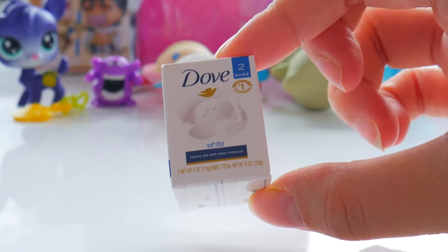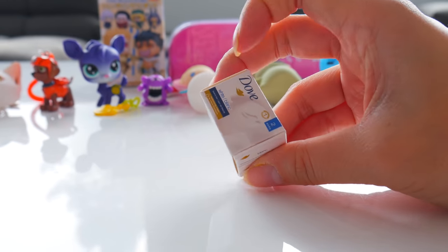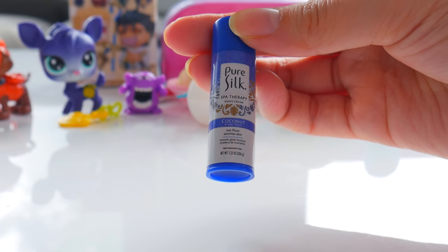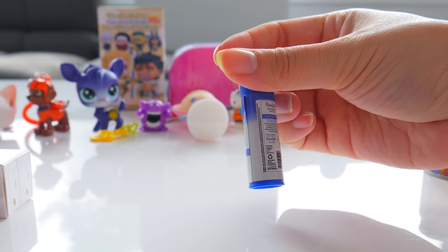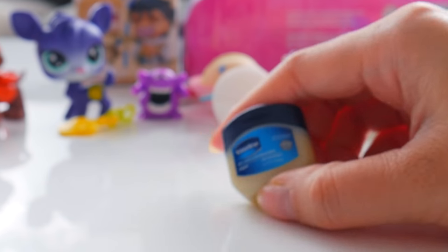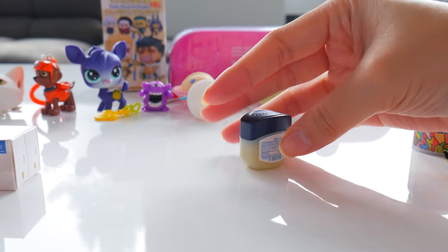Ooh, we got the Dove white bar of soap. Two bars of soap. Don't drop the soap because it gets slippery. And while you're washing yourself with a bar of soap, you can shave your legs or your armpits with some pure silk, oat flour, coconut shave cream. Super cool. It even tells you what shaver to use. Awesome. And then when you're finished shaving, you can lotion yourself with some Vaseline pure petroleum jelly. I'm just kidding. Don't use this as lotion. That is gonna feel way too greasy.